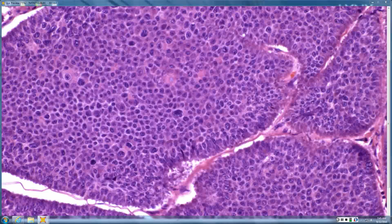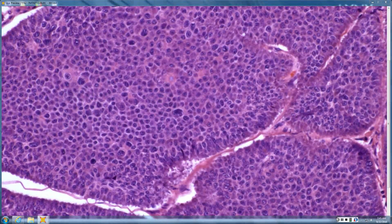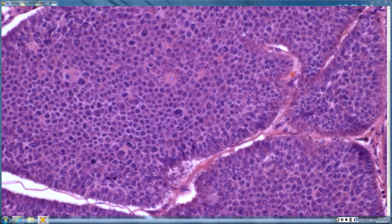Do cylindromas have any pink cytoplasm? No. Okay, so it's more of a poroid neoplasm. But what do you think about the nuclear size and the nuclear cytoplasmic ratio? It's big. It's big and awfully cellular. Yeah. So what would you call a big, awfully cellular poroid neoplasm?